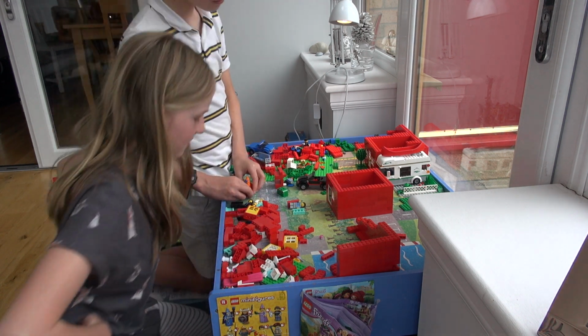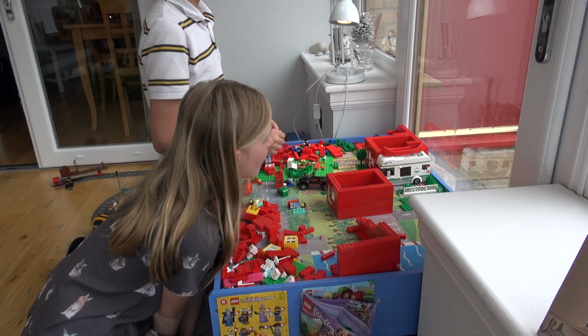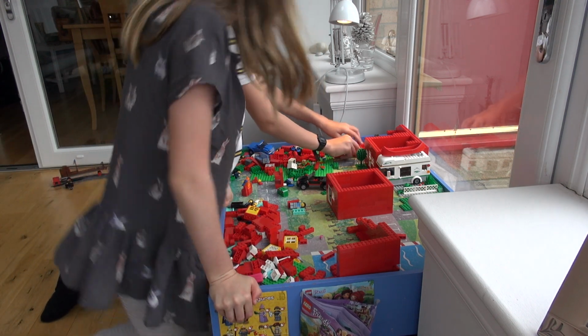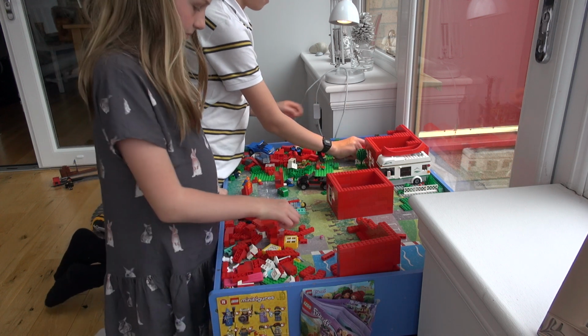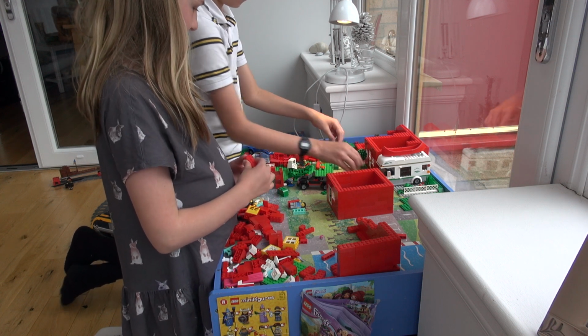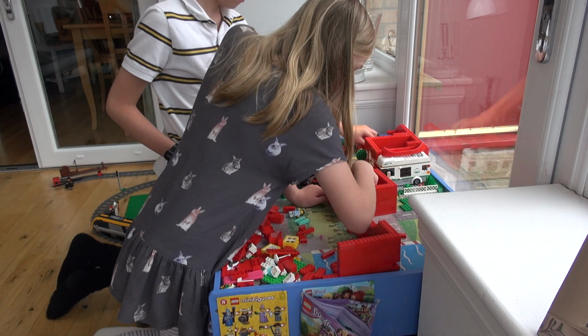Good. Just two pillows. Here's the two beds right next to each other. Oh, that's the bed. Is it worth having a space for a shower?